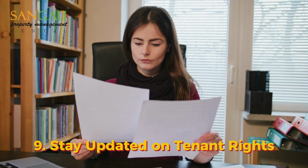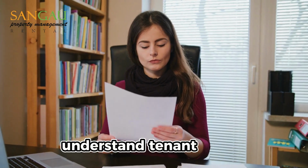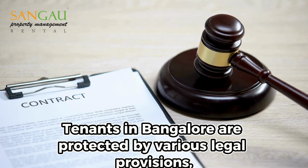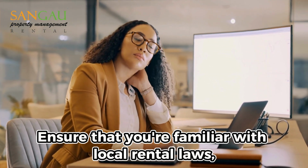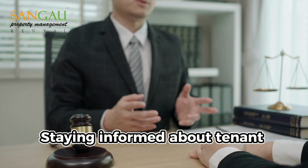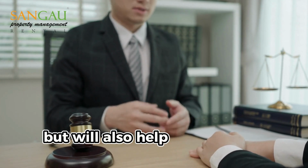9. Stay updated on tenant rights. It's essential for every landlord to understand tenant rights, particularly when dealing with difficult tenants. Tenants in Bangalore are protected by various legal provisions, and failing to respect these rights could lead to legal consequences for you. Ensure that you're familiar with local rental laws, particularly around rent control, deposit limits, and eviction processes. Staying informed about tenant rights will not only protect you from legal issues, but will also help you manage your property more effectively.